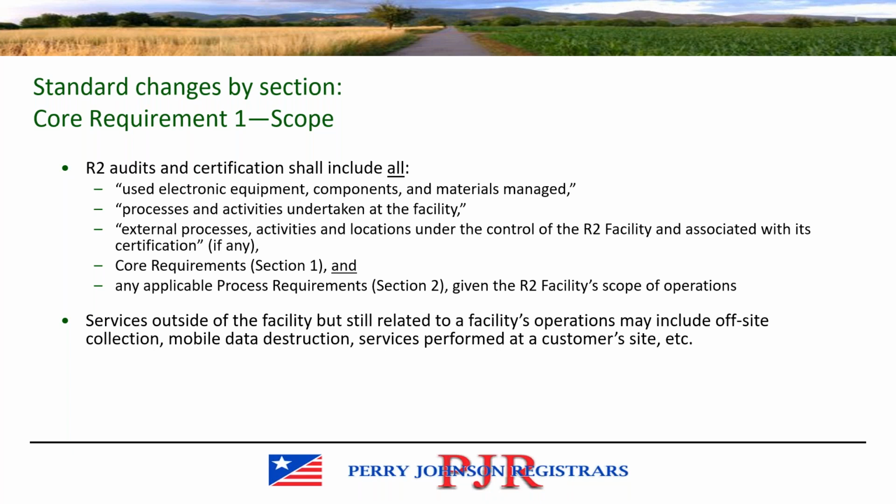For some organizations, there won't be any other locations, but it's in the requirements of the standard for those that do have other facilities that might fall under these requirements. All core requirements are to be included and any applicable process requirements. Services outside of the facility but still related to a facility's operations might include things like off-site collection, mobile data destruction, services performed at a customer's site. Those are just a couple examples.